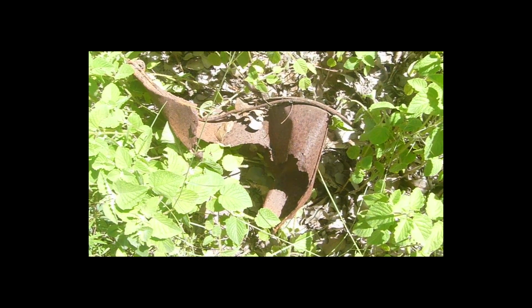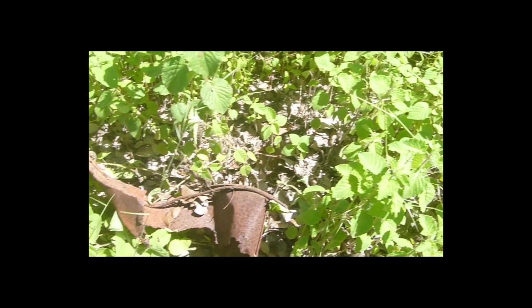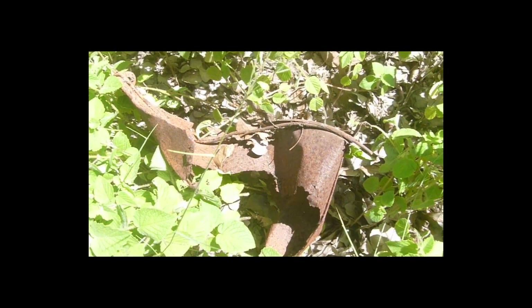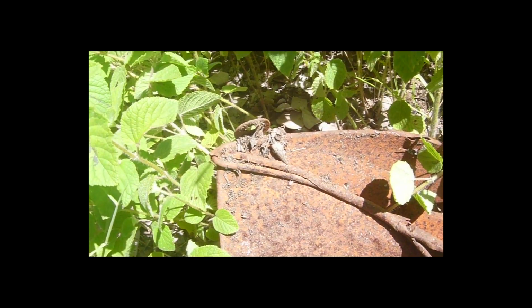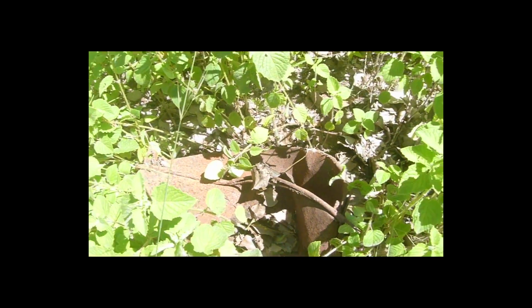Okay, so just in this bit of long grass here, I've come across this bit of steel, whatever, and it looks like it was a bucket because it's got little hoops on the side there where the handles would have gone through. Yeah, not much of it left now though.